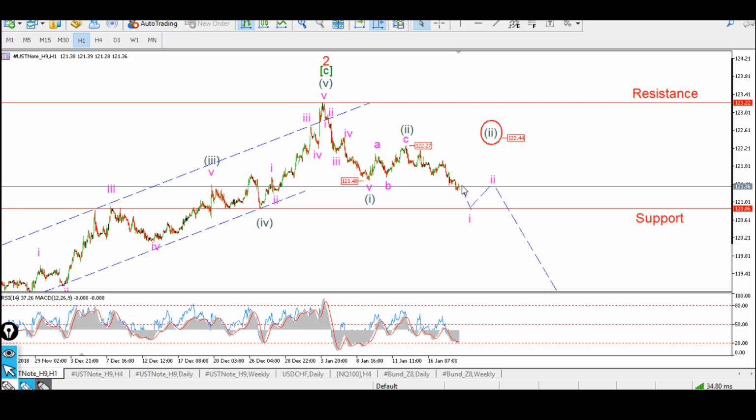We were expecting a wave 1 of 3, as you can see here. I would like to see a break of support, and again a further 3-wave corrective lower high in wave 2. So then we'd be looking for a 1, 2, and then a decline down below support in wave 3 of 1. And again, if I'm correct here, this is the beginning of a very large wave 3 down in the 10-year.